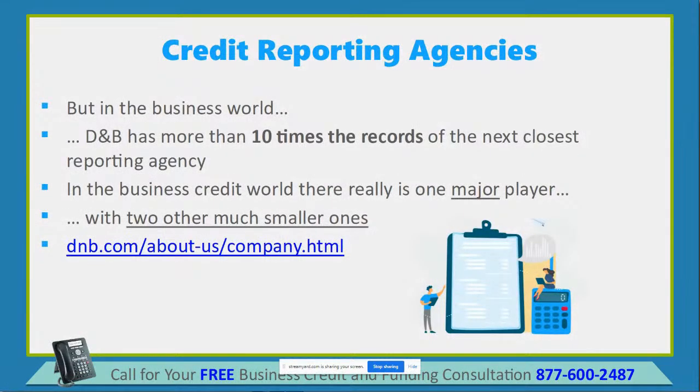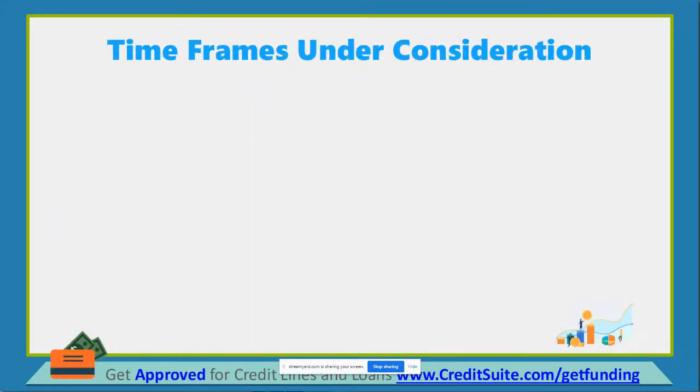So it says again there, major player, there's two smaller ones, Equifax and Experian. You can go to dnb.com, dunandbradstreet.com/about-us/company, and get more information on setting up a report with Dun & Bradstreet as you build out your credit.